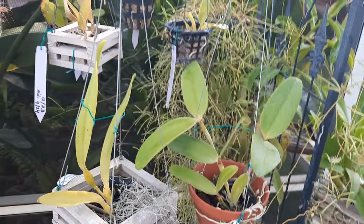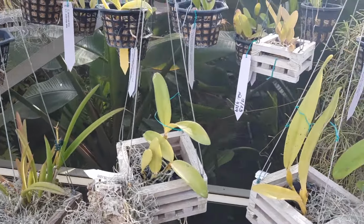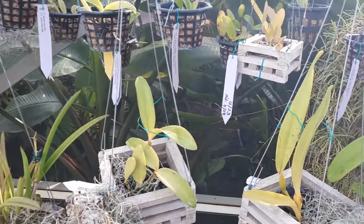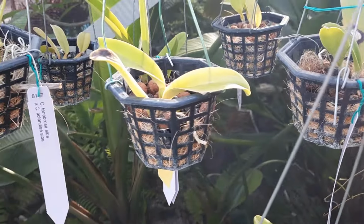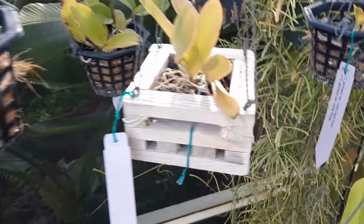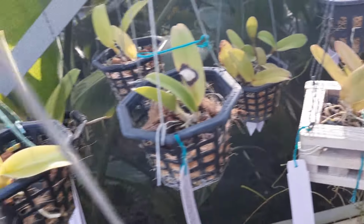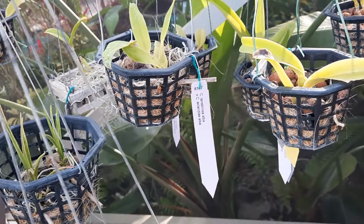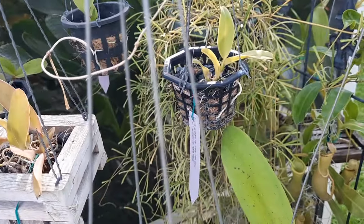Remember, I bought teeny tiny baby 2-inch pots from Exotic Orchids of Maui, and I potted them in these plastic baskets, most of them, a couple maybe in the wooden, teeny tiny, and pretty much all of them survived. So still little ones, but it's a growing season. I see new growth. They're doing pretty good.